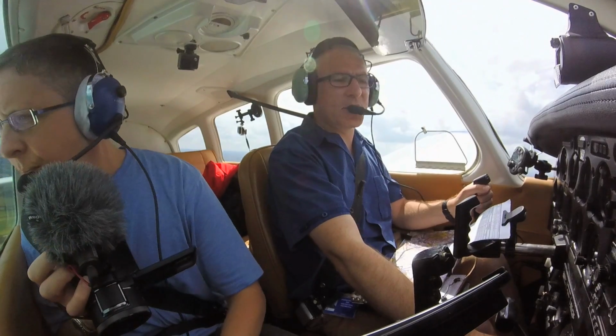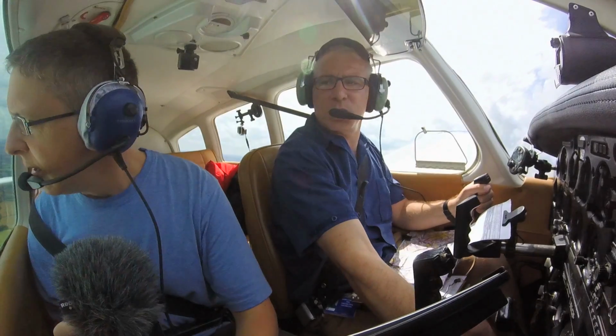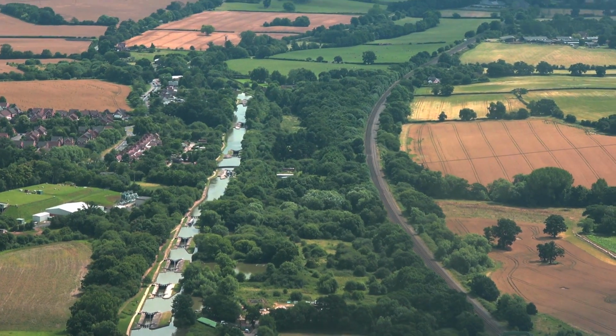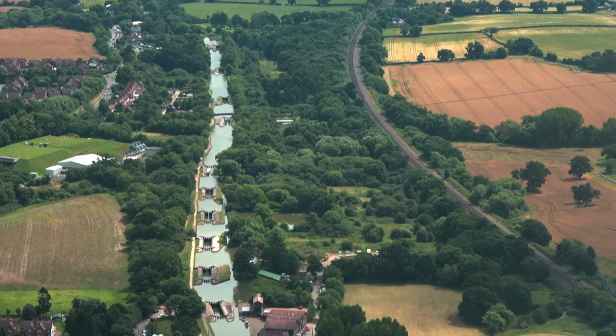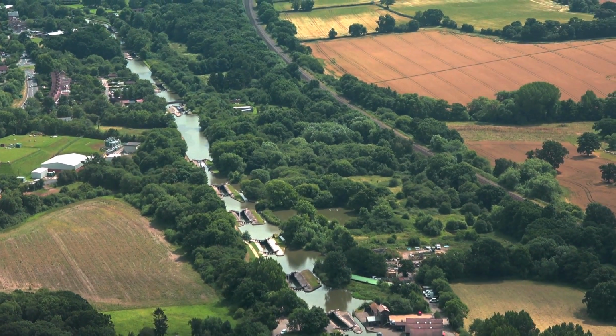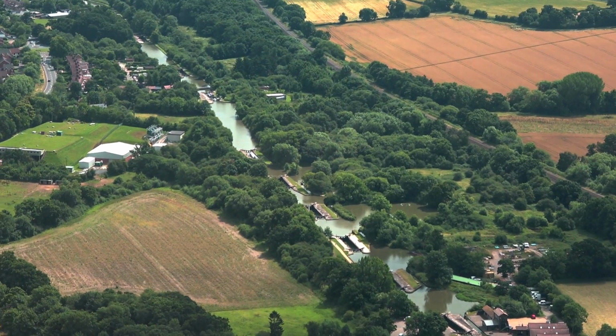So what can you tell me about this place, then? Well, Hatton Locks is quite well known. It's also quite hard going. 21 double width locks all the way down into Warwick. If you get your skates on, I suppose, it takes 3 to 4 hours.